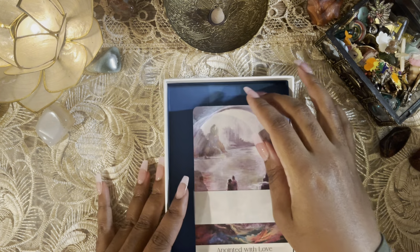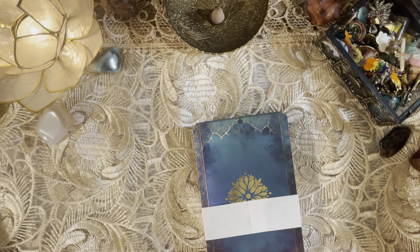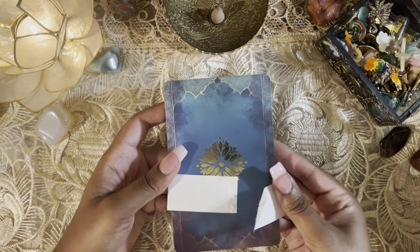And then here we have our cards. Oh, those are pretty backings. It's also blue in the inside, so just kind of standard blue. And look at these. Let's take this little paper off and pray I don't damage the cards. Okay, I got it. I'm just trying to be careful.